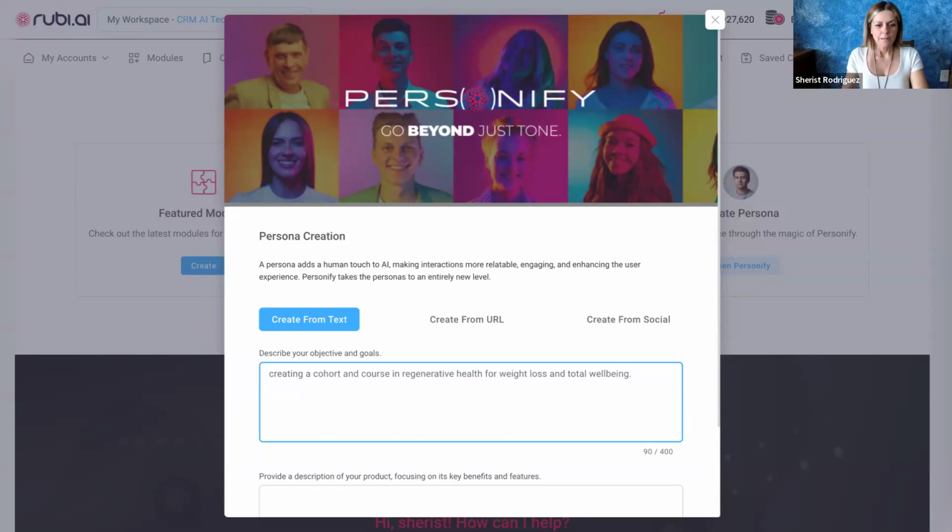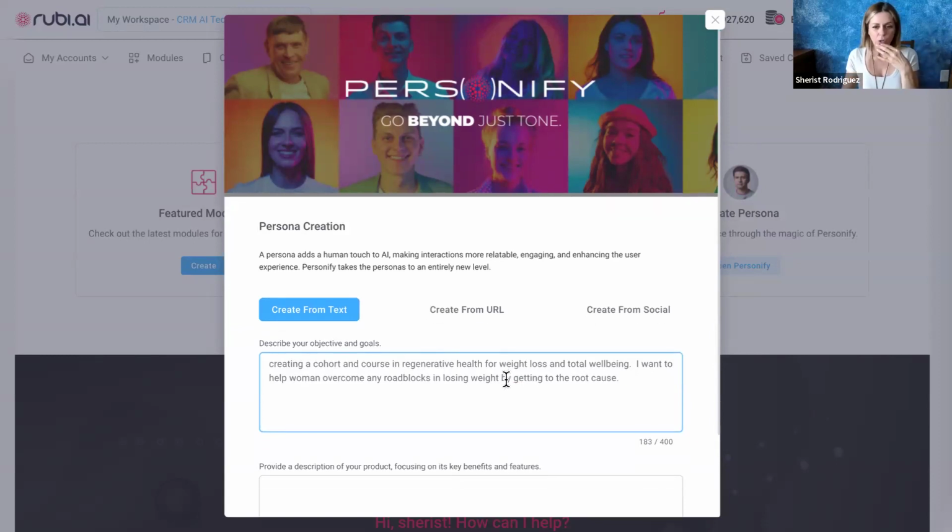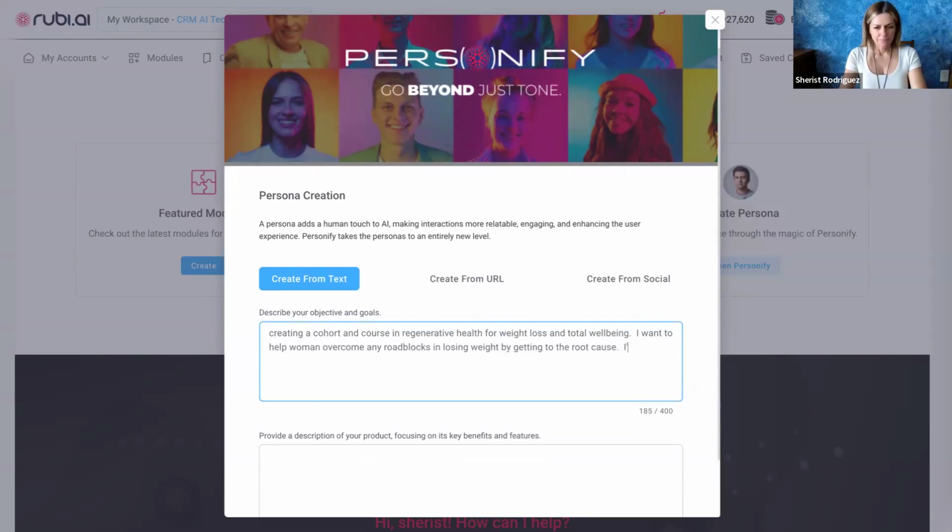My objectives, goals: I want to help women overcome any roadblocks in losing weight by getting to the root cause. I know the more detail the better sometimes, but let me see. Probably losing weight, and that's our goal. So I'll coach 20 women in a group session for 16 weeks, let's say.